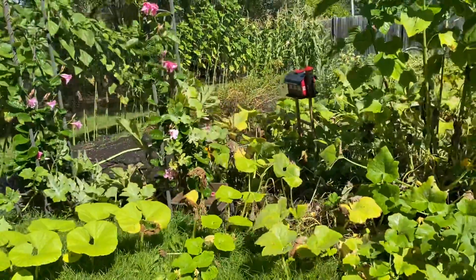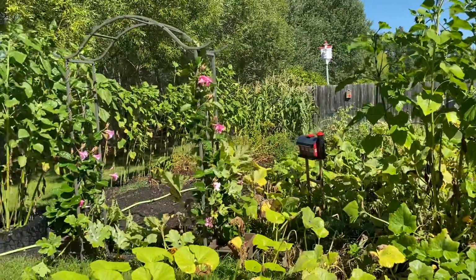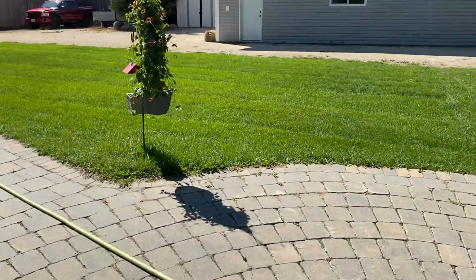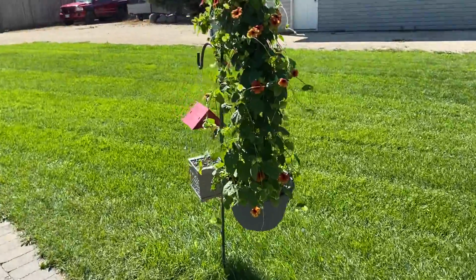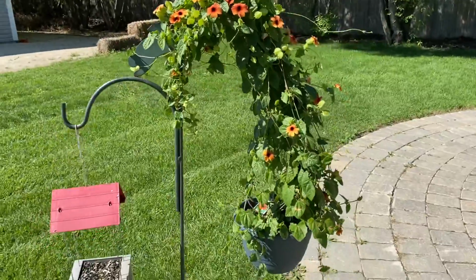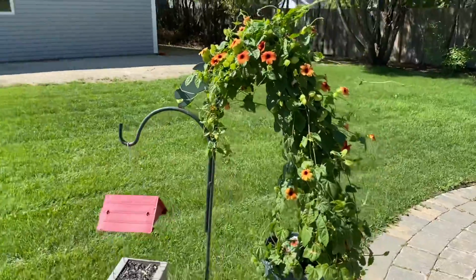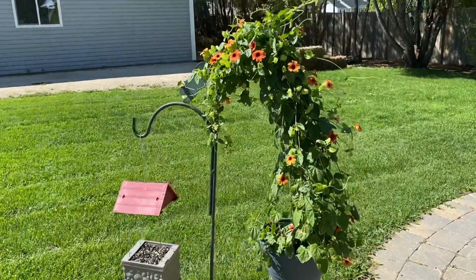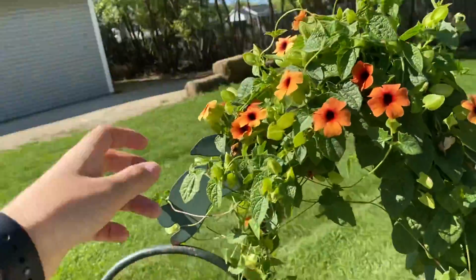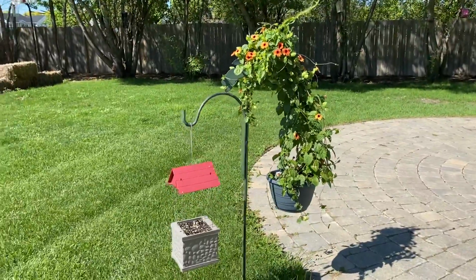We have been doing some harvesting and stuff, so it's looking a little scarce, or sparse, the veggie garden. But you know, it is the middle of August, so we're getting towards the end of our growing season here. Just a nice annual, and I'm very happy with how much it's vined down, this stand here. Super happy with that guy.